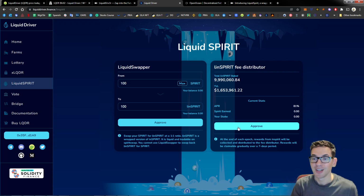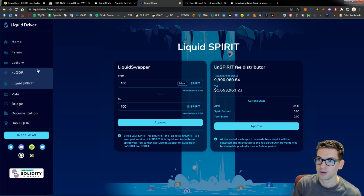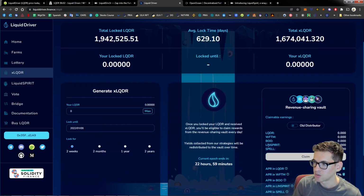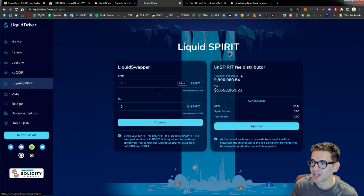Check that in there. And then also back earlier, I talked about how in your daily rewards, you got a certain chunk of LINSPIRIT as well that combines well in it. And then you can deposit that all, and then you're just getting a sick amount of LINSPIRIT.